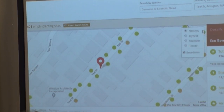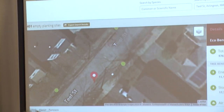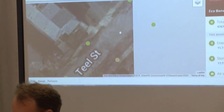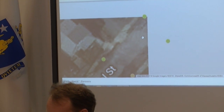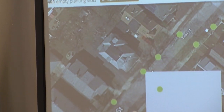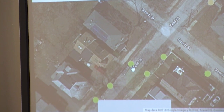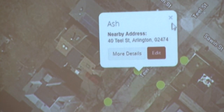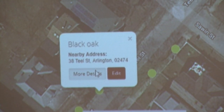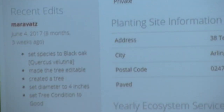Hybrid mode here. Did you plant the one right on the corner of Teal Street? There's an oak tree right here, right, next to your house? Yeah, it should be. Ash. That's right in front. Black oak. Black oak, okay. It doesn't say planted by.